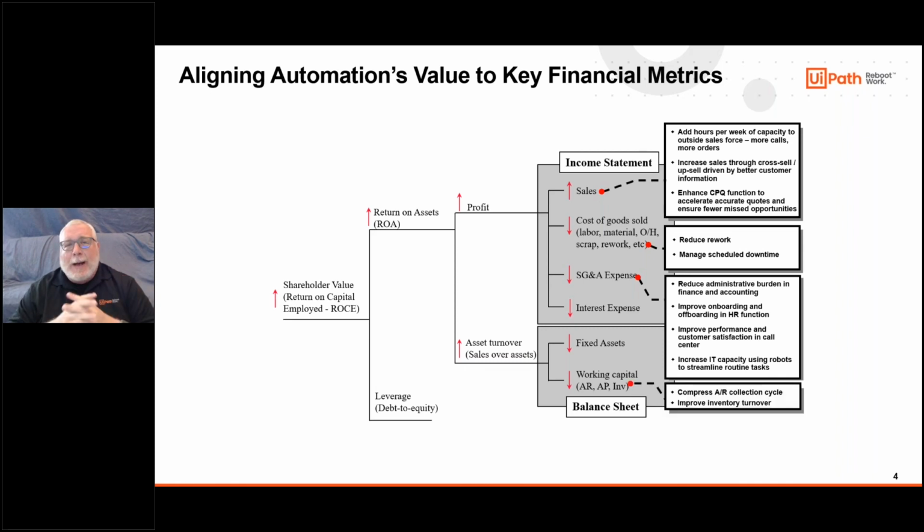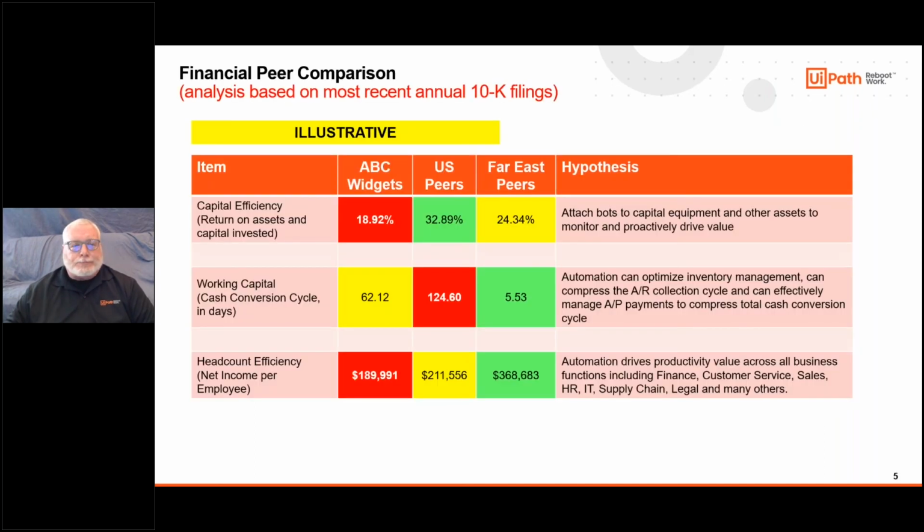And as I mentioned, optimizing assets, the ability to compress days sales outstanding, the ability to compress the time it takes to move product from raw materials to finished goods. These are very important metrics that organizations track, and we have customers that are attesting to how they're using automations to actually favorably influence these very fundamental financial metrics. The key is that we talk about what's the value of automation. Our team looks at how we communicate that back using things that the executives understand, which brings us back to the income statement and balance sheet, ultimately to drive an improvement in shareholder value.